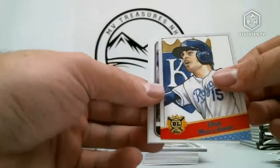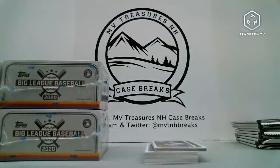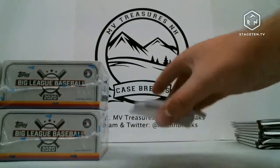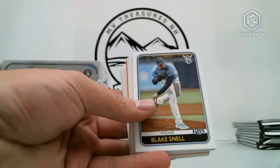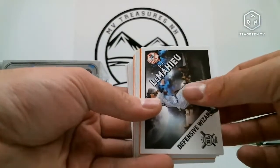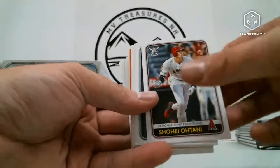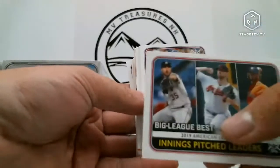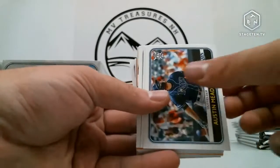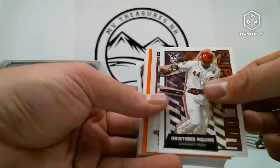Whit Merrifield, caricature for the Royals. Nico Hoerner, rookie for the Cubs. Vladdy Jr., highlights for the Blue Jays. DJ LeMahieu, defensive wizards for the Yankees. Orange, Randal Grichuk for the Blue Jays. Innings pitched, Justin Verlander, the Astros. Flipping out, Aristides Aquino, rookie for the Reds.